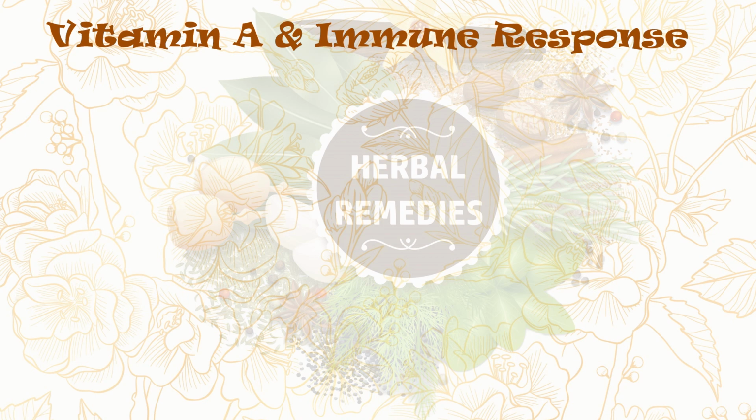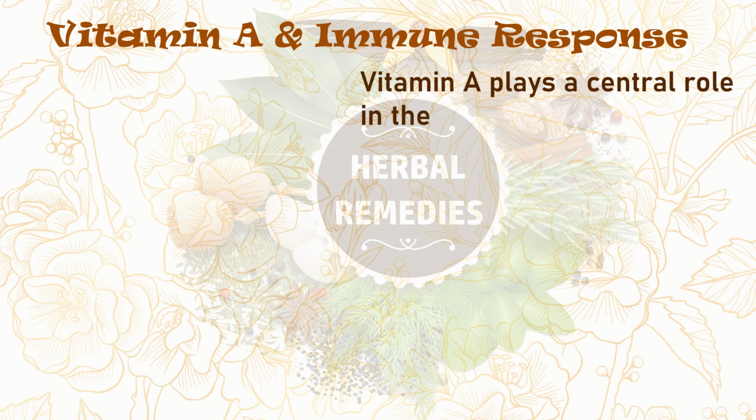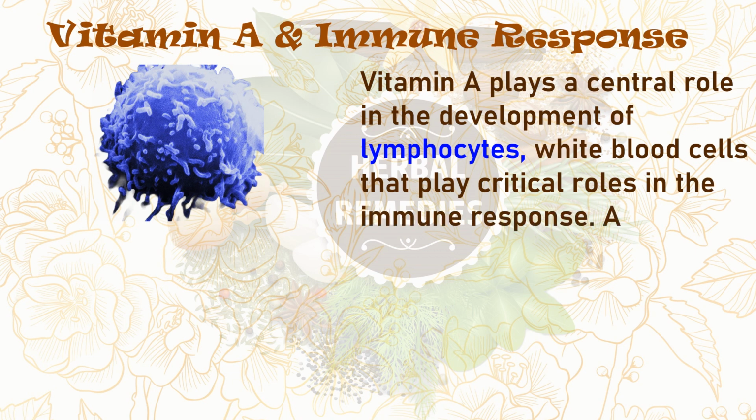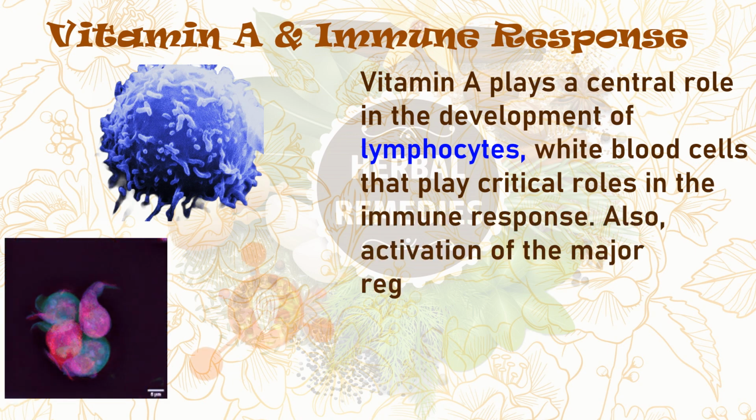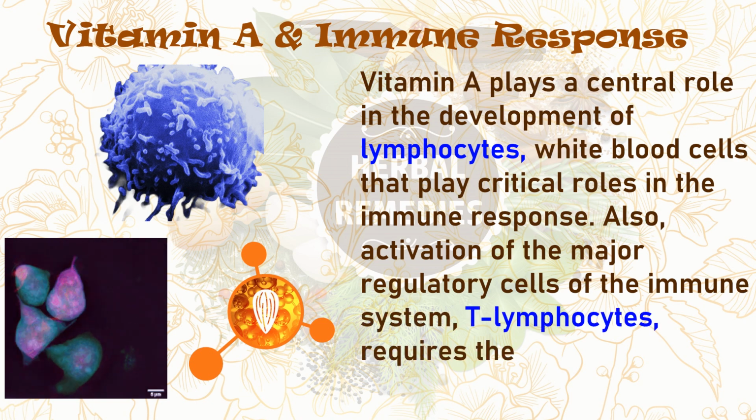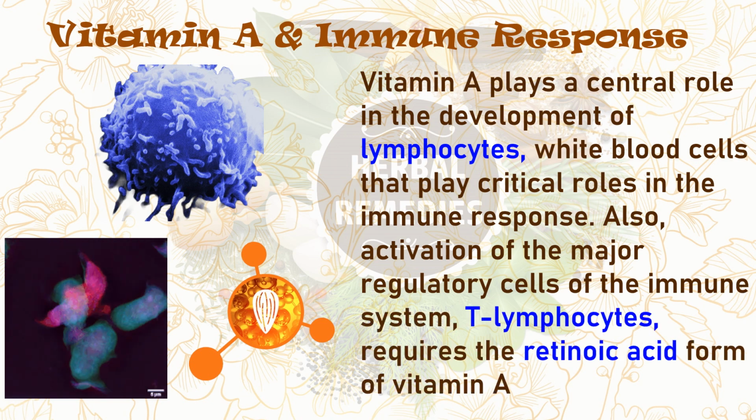Vitamin A has other roles in resistance to infection. Vitamin A plays a central role in the development of lymphocytes, white blood cells that play critical roles in the immune response. Also, activation of the major regulatory cells of the immune system, T lymphocytes, requires the retinoic acid form of vitamin A.